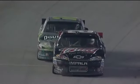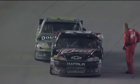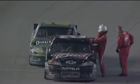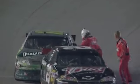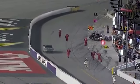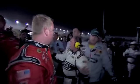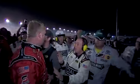I think somebody must have gotten to him. Wheels off again. Here he comes. He says, okay, this is enough. I'm going back here and we're going to have a little talk. And there goes his car. Dadgum car just took off. Meanwhile, tempers overflow back in the garage area between Kevin Harvick and Kyle Busch's team.